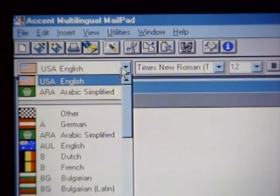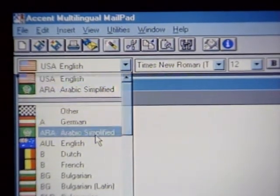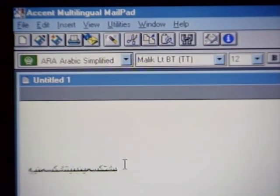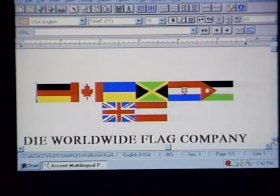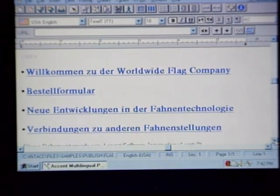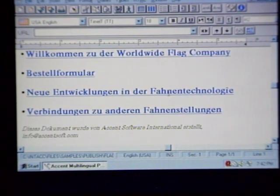In addition to the multilingual browser, you also get a multilingual email package called MailPad that lets you correspond in all those languages. Best of all, Internet with an Accent also comes with a multilingual HTML publisher, so you can easily create your own website in almost any foreign language. The interface and the help files are also available in several languages. It's called Internet with an Accent. Their website is accentsoft.com.